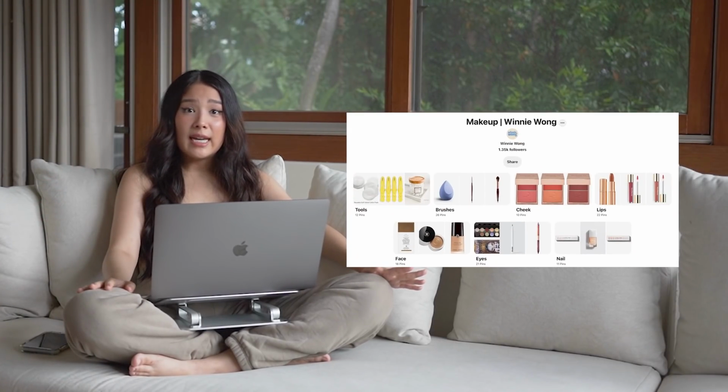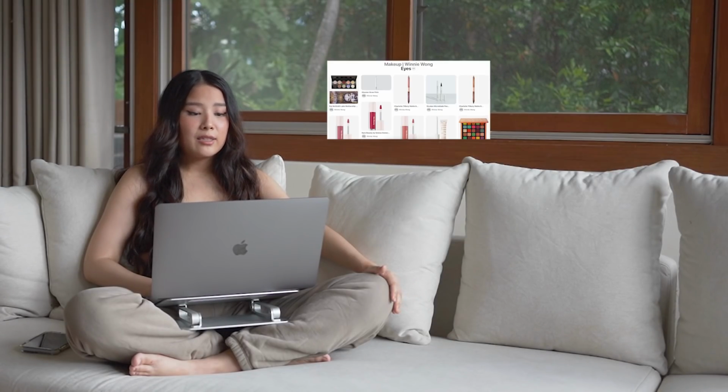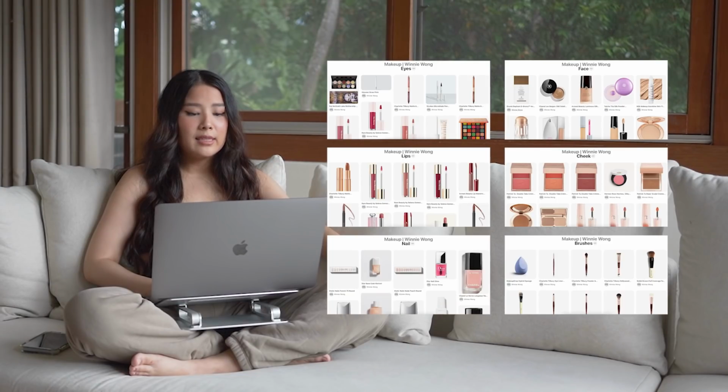And one thing that I've done is I'm going to be releasing all the makeup that I currently am using onto my Pinterest. So you'll see it. It's all going to be categorized. You will see that I have 83 pins right now, and I have split it up into eyes, face, lips, cheek, nails. And these are all the products that I currently own and use.